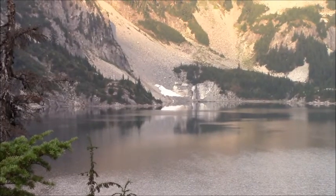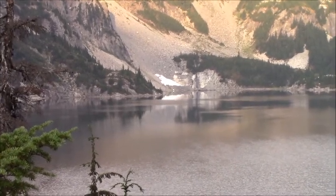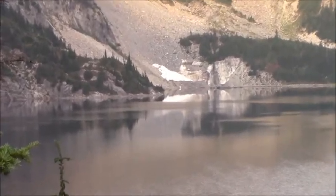Something I didn't expect to see in October, well, late September, a patch of snow on that far bank over there. Unbelievable. Okay, this is Snow Lake. It's quite a large lake, like I said, the largest lake in the Alpine Lakes Wilderness.